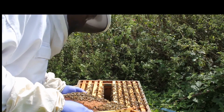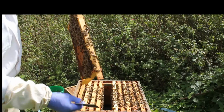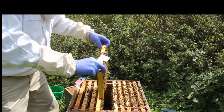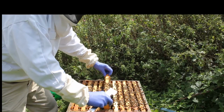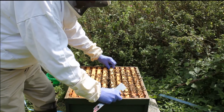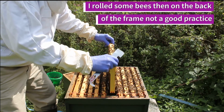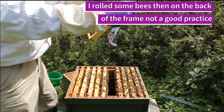There's no eggs in there, so there's room there for the queen to lay. So we're not putting it into the situation where there's no room for her to lay, so she's going to swarm, even at this time of year.